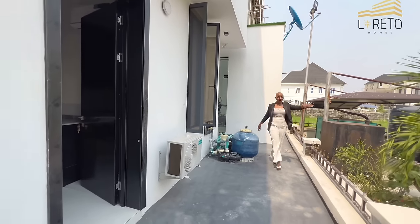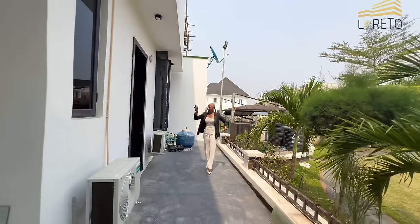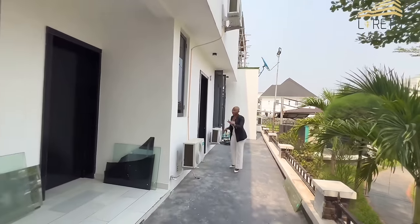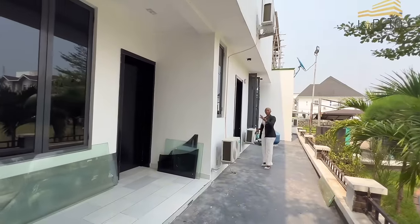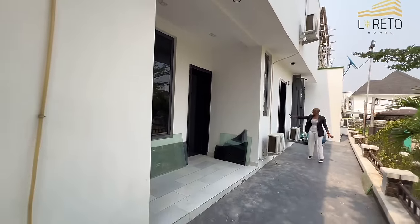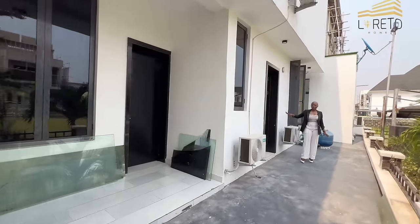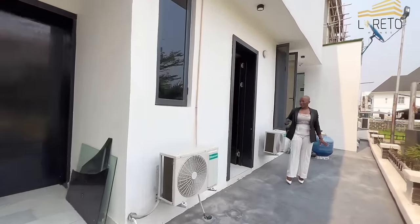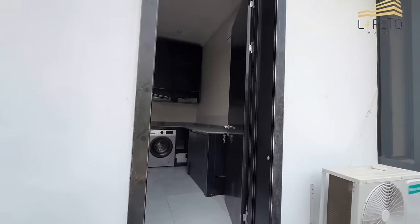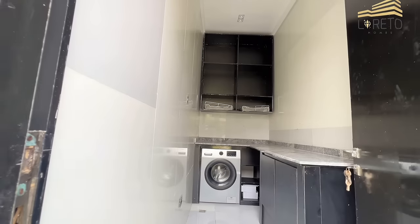And here is your neighbor. This is what your neighborhood looks like. And it has another boys' quarters. There are 2 boys' quarters: the guest and maid room, and the boys' quarters, the one you can rent out. And right here is the laundry. Okay, this is the laundry. Even the laundry has AC, in case you don't know. Now come with me, let's go around the building.